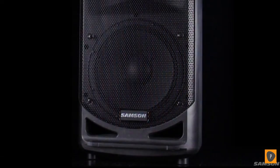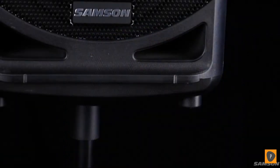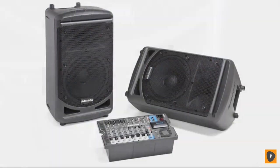These speakers feature a 10-inch low-frequency driver that produces excellent low-end punch, and a 1-inch high-frequency driver in a 60x90 configuration for wide dispersion. The speakers have an integrated standard speaker stand mount with locking screw, or can be positioned using the 30-degree kickback wedge for use as a floor monitor.